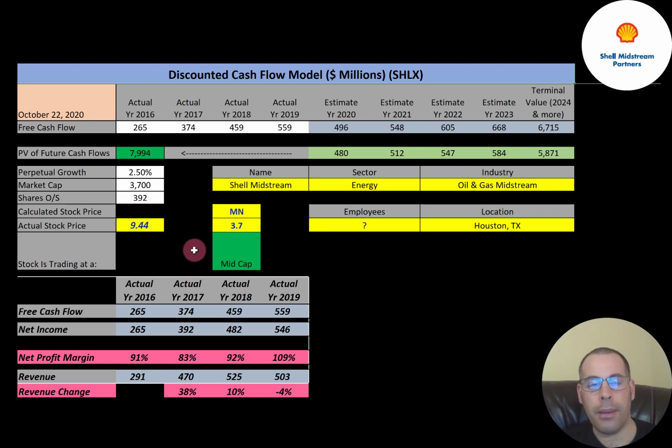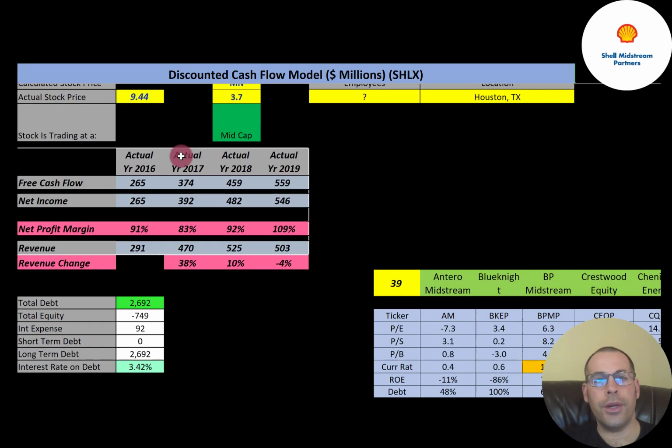This is a mid-cap company, 3.7 billion market cap, and they're trading at $9.44 a share. To get shares outstanding, market cap divided by stock price gives you shares outstanding, 392 million. Let's look at the financials.